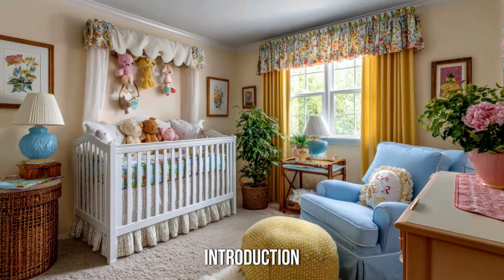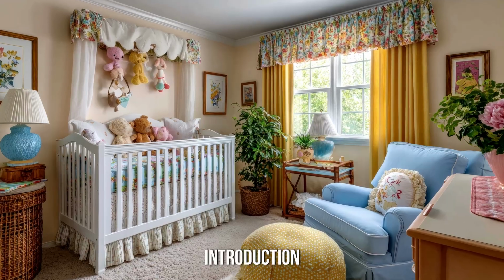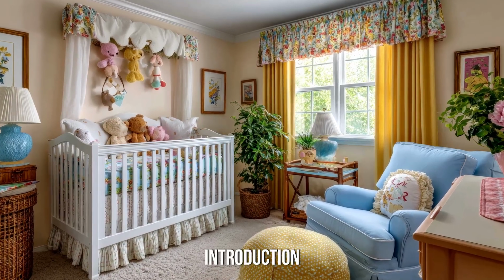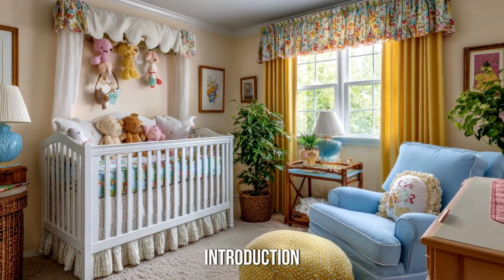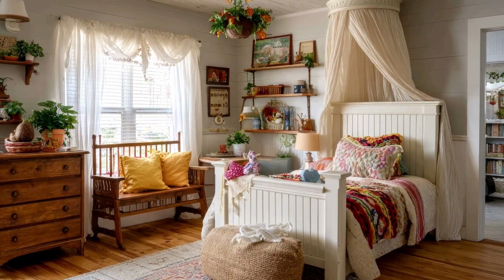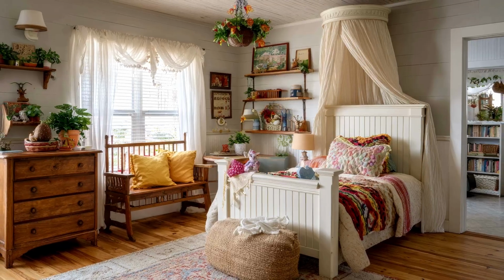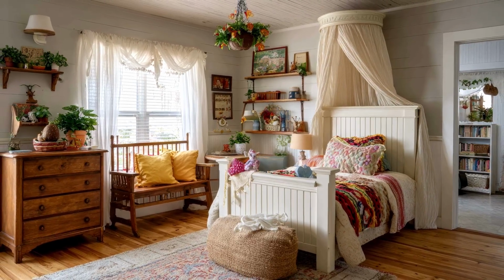Introduction. Step into a world where past meets present and creativity knows no bounds. In the realm of vintage home decor, the possibilities are endless, and who better to guide us than Joanna Gaines, the queen of upcycled furniture? Her keen eye for turning the old into something breathtakingly new is legendary.